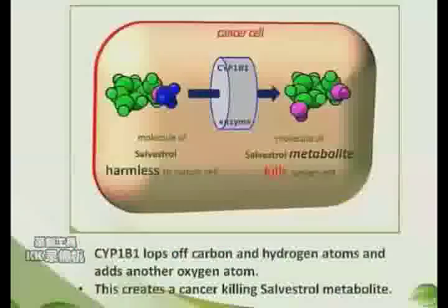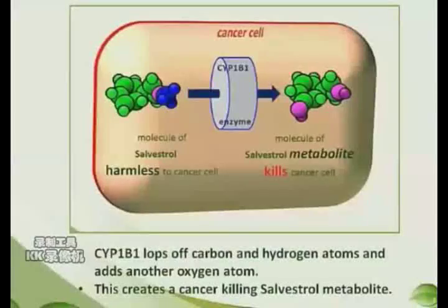Just looking again briefly at what we're talking about with a prodrug, on the left-hand side, we have the molecule of Salvestrol, which is harmless to the cancer cell initially. And then within the cancer cell, it's acted upon by the CYP1B1 enzyme, and then you create a metabolite. So it's been changed a little bit. From the left-hand side to the right-hand side, you've removed hydrogen and carbon atoms, and you've stuck an extra oxygen on.